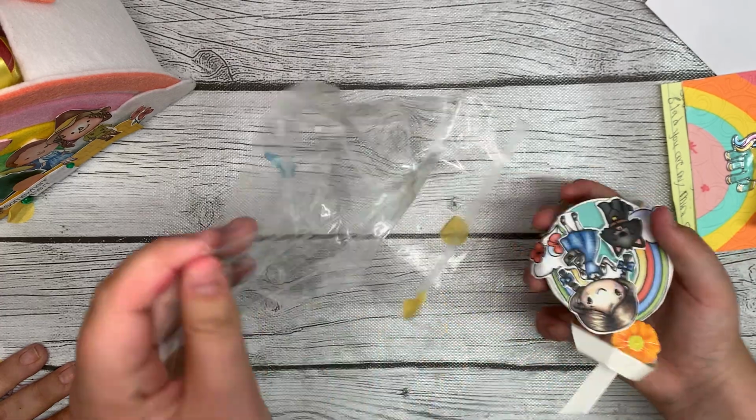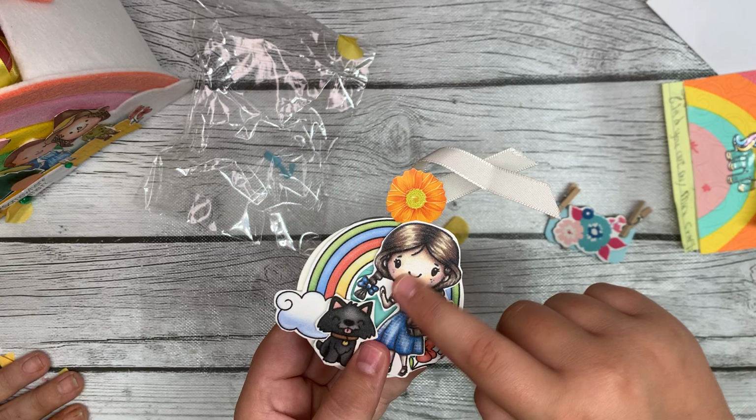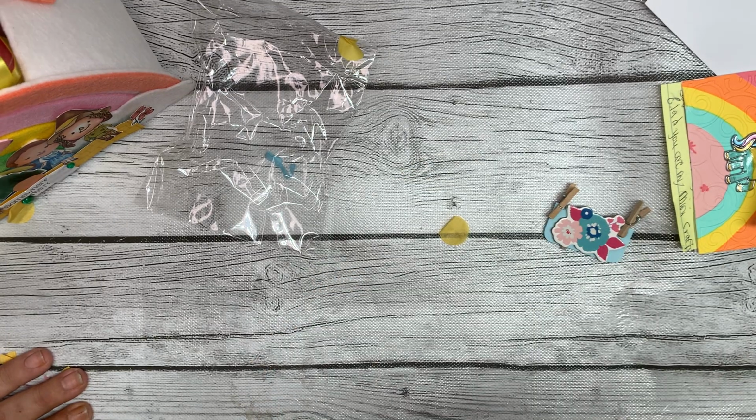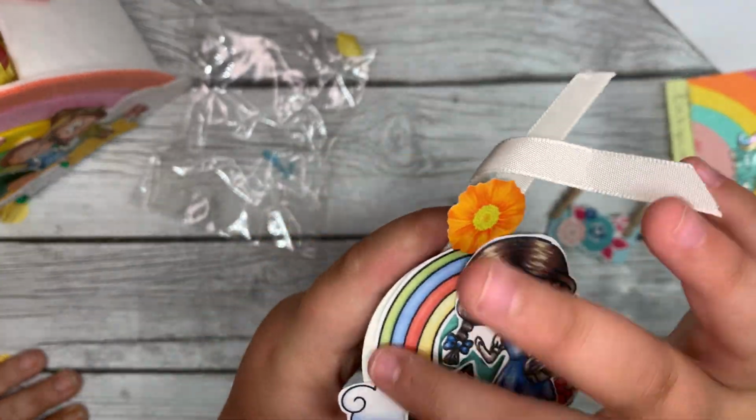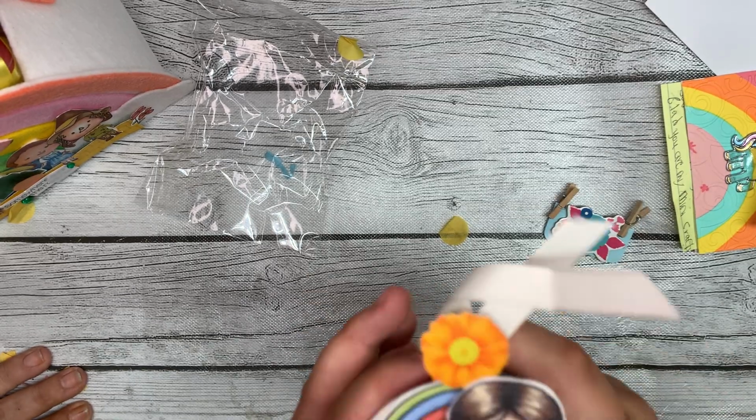Oh, did she send you a mini embellishment box? I think so. Take time to admire that coloring. Holy smokes. How does she color that? I don't know, but I could never. Me too. That's actually impressive. So good.